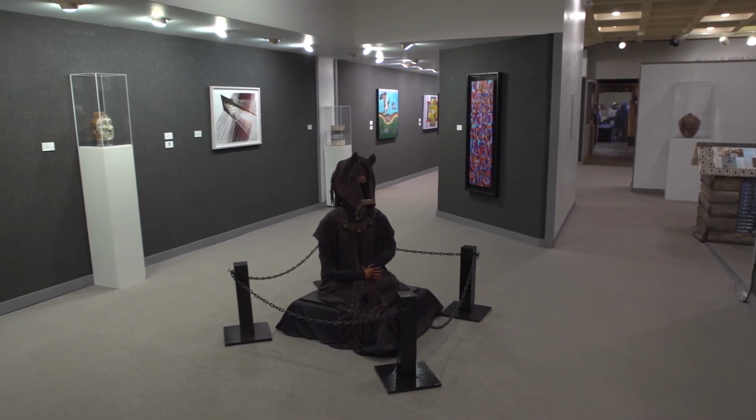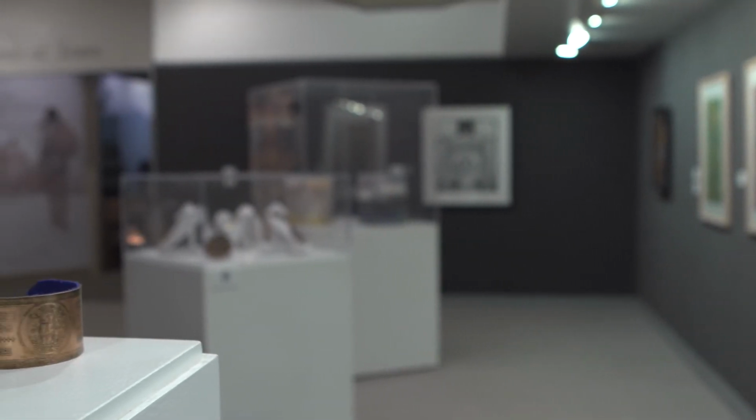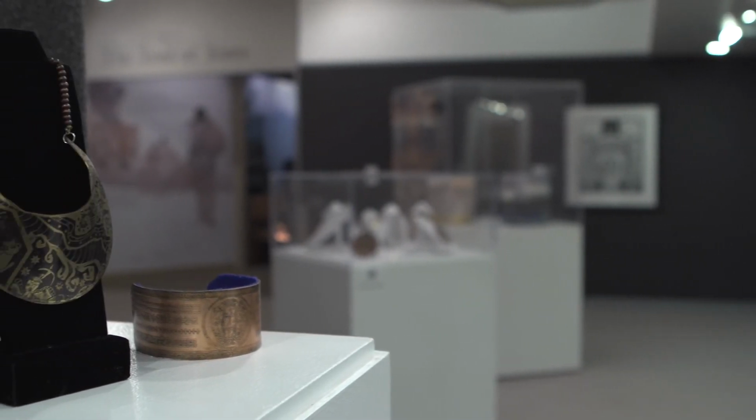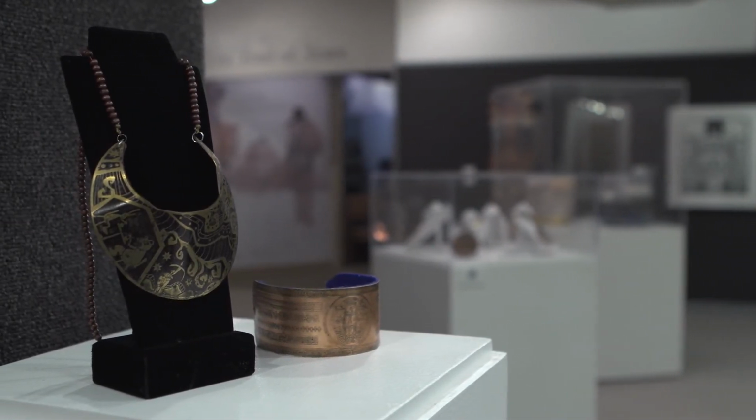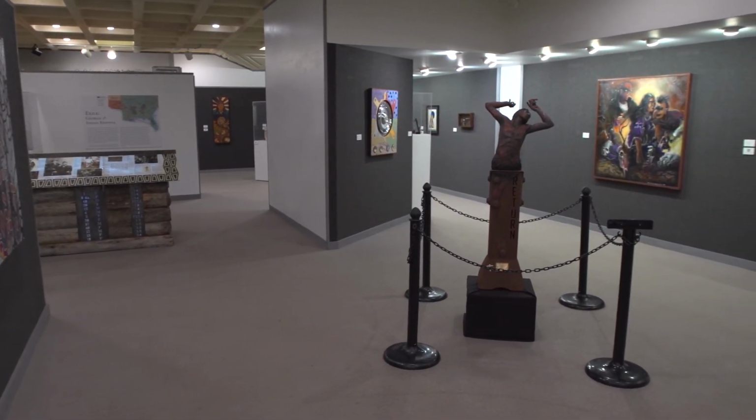I think that when people come here, they'll realize that native art is not just art and craft, how it's often perceived to be. A lot of times people think it's just making traditional pottery, recreating old traditional things. And I think that people coming to this show will really notice that Native American artists have elevated themselves into the contemporary fine art world just as well as any other culture.